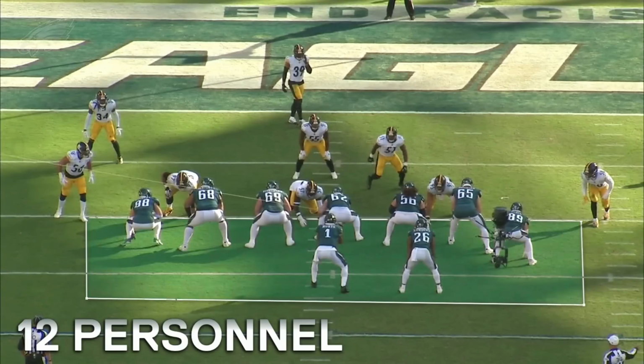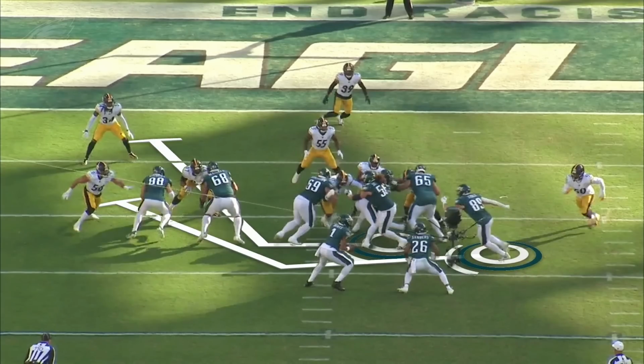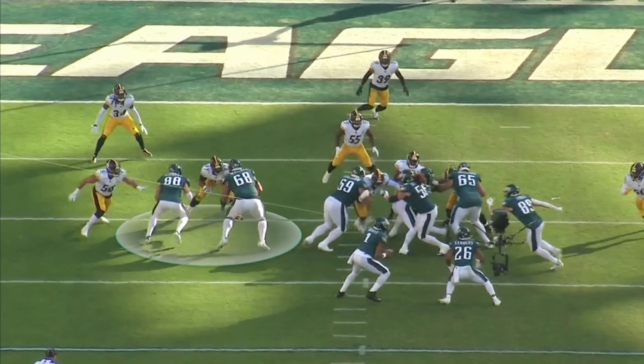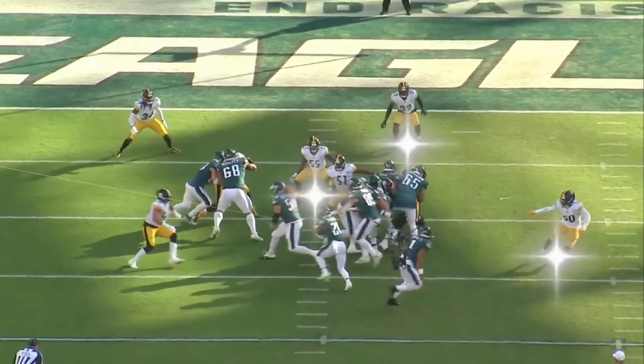It came out of 12 personnel, Eagles in the shotgun. You've got basically two pullers on this play. You got Isaac Seumalo and Jack Stoll pulling from right to left. You've got a block on the play side from Dallas Goedert and Jordan Mailata on the D end, working up to the play side backer.